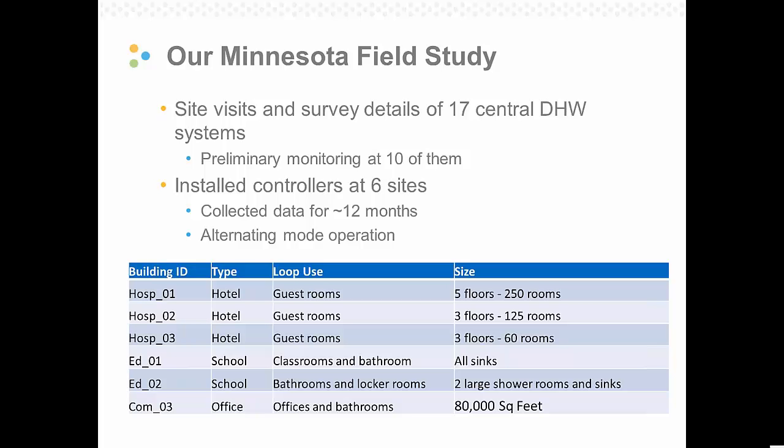We also then did preliminary monitoring on 10 of those sites, where we did a short-term look at how often the pump is running, and what the thermal losses are off the system. I did that for a couple of weeks in 10 sites. Then from that information, we selected 6 sites that looked like good candidates, or typical candidates for Minnesota buildings, and we collected data in those sites for 12 months, alternating performance between the baseline mode and the new controlled mode.